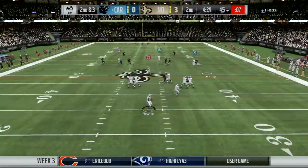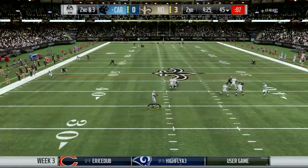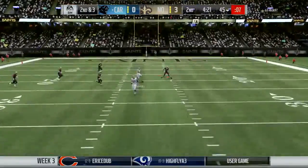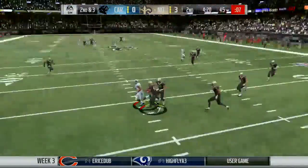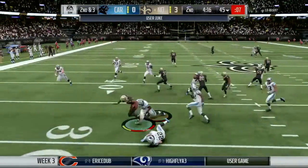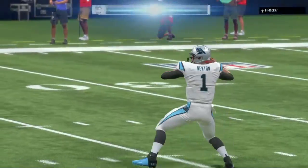Out of the gun, Newton. Now he'll let it go deep over the middle, into a double team, and it's intercepted. Picked off by Marcus Williams. And the return here will go to the 31-yard line.